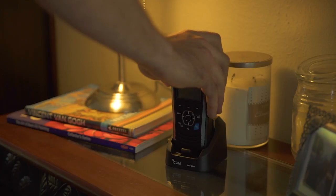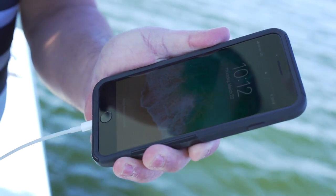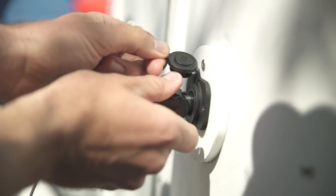Remember, any portable device, be it a smartphone, handheld DSC VHF, or GPS receiver, is only as good as its battery. Make sure to keep these devices charged. Larger boats may feature traditional electrical outlets. Smaller boats will most likely have a 12-volt outlet.